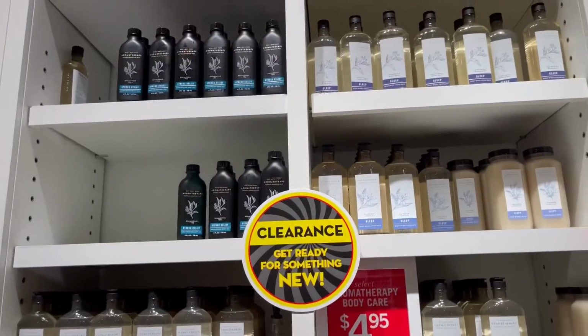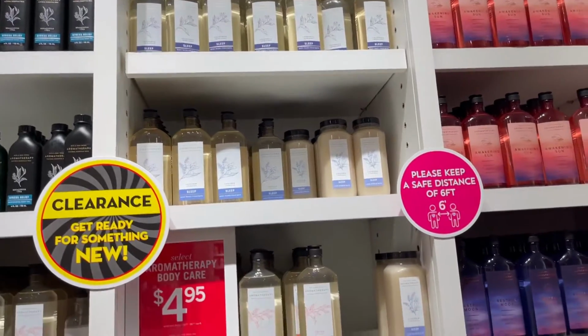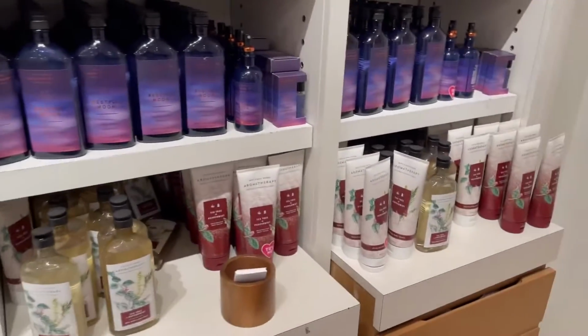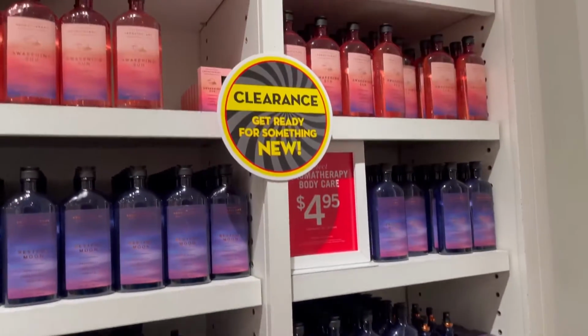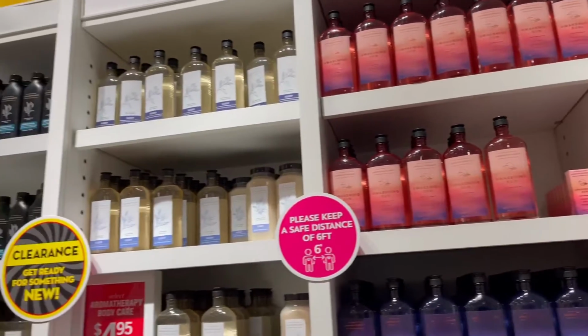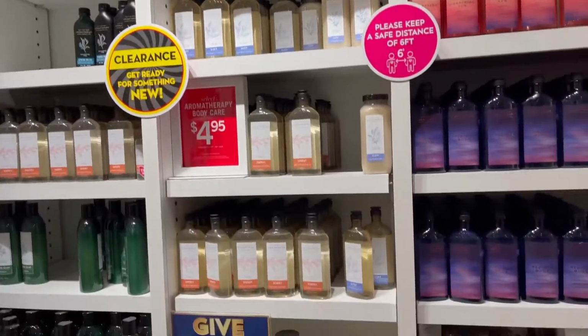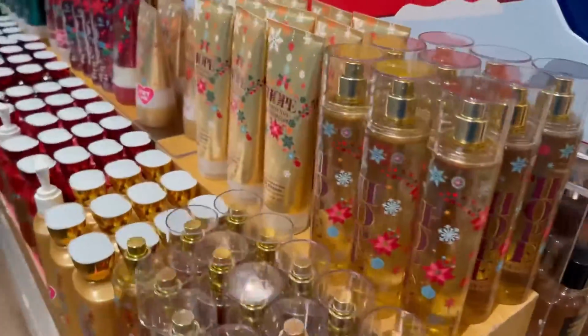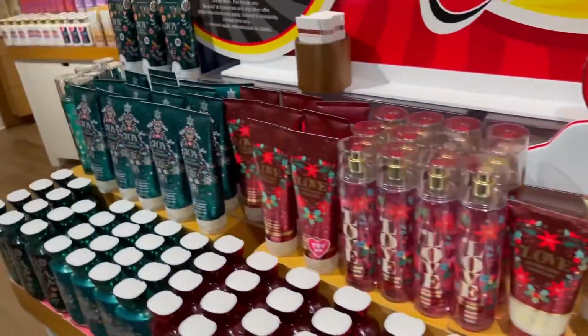So anyways, we have some $4.95 aromatherapy. We have some bubble bath. There was some oil up there. We have the exfoliating body wash and that new collection that came out that I do not know the name of, but it was looking pretty nice. $4.95 is not too bad for aromatherapy, but eventually, hopefully it will drop down to 75% off.